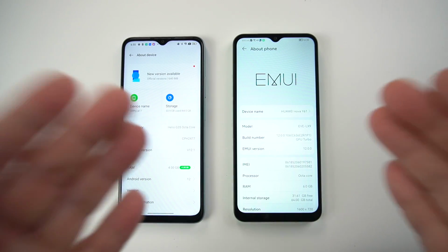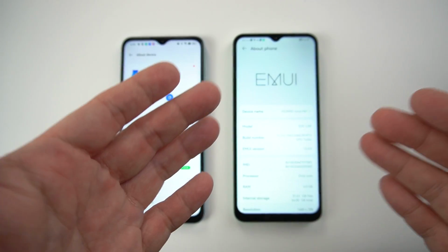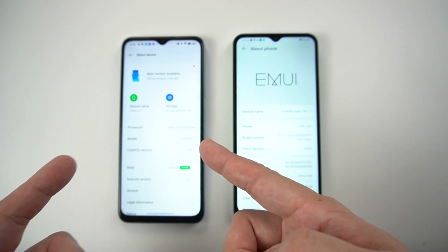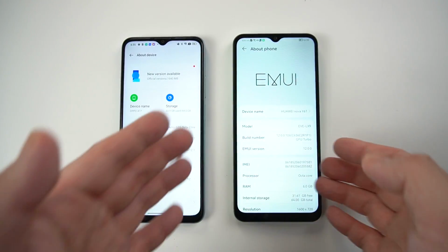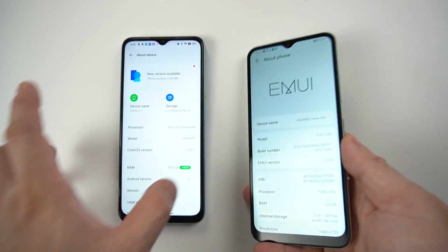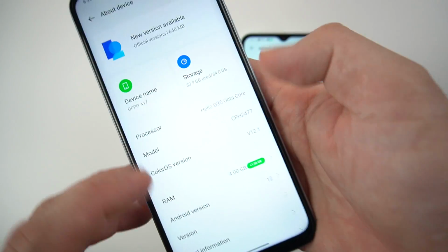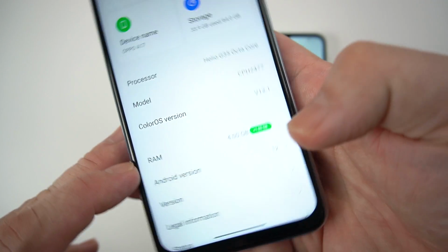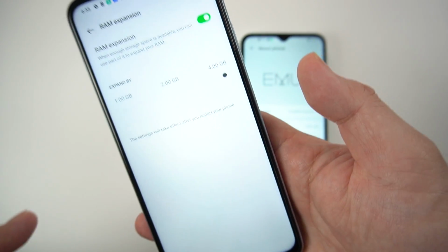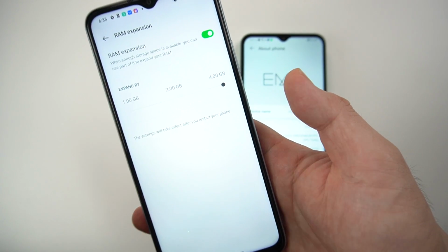Now guys, one of the huge difference na napansin ko dito is that yung kay Huawei Nova Y61 has 6 gigs of RAM. Si Oppo A17 has 4 gigs of RAM. Now, makita natin dito sa about devices, yeah, 6 gigs of RAM siya. And kay Oppo A17, ang RAM na is 4 gigs of RAM. But si Oppo A17, you can expand up to 4 gigs of RAM should you like it. This is called virtual na expansion.